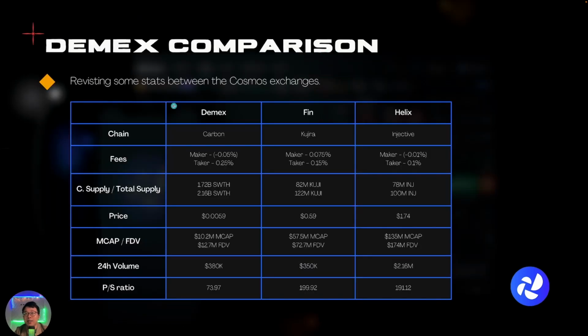So revisiting some stats between the Cosmos exchanges, we have Demex, Fin from Kujira, and Helix from Injective. Right now, if we look at the market cap, we are looking at 10.2 million market cap on Demex, 57.5 million market cap on Fin, and 125 million market cap on Helix. And looking at the 24-hour volume, we are actually getting a huge growth in volume for Demex at 380k, and Fin at 350k, and Helix at 2.16 million.